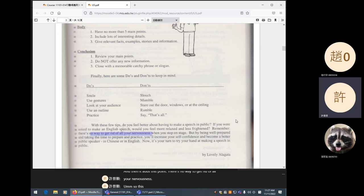So this tells you that simply reading and understanding this essay is not enough. You should not expect to feel no nervousness at all. This essay can only help. It cannot get rid of all of your nervousness. So the next time you have to give a speech, be prepared to face nervousness even when you are prepared. Hopefully you will feel less nervous when you step on stage.